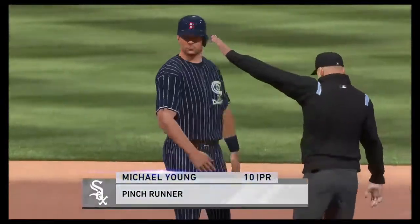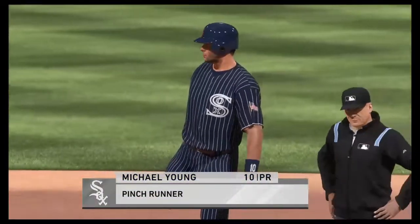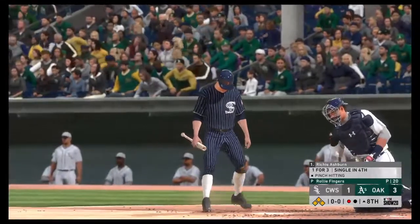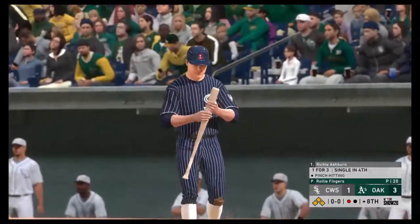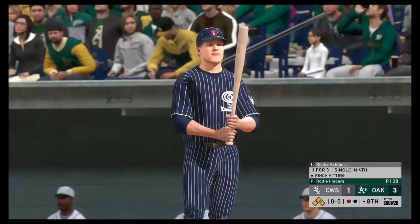Michael Young will be summoned now to be the pinch runner. Now running at second base, number 10. Digging in, Richie Ashburn. And guys, this is clearly one of the bigger at-bats of the ballgame so far. Yeah, Matt, bases loaded. They're looking to finally get that clutch hit that's kind of been elusive all day. They've had some hits, but they just haven't hit when it mattered.